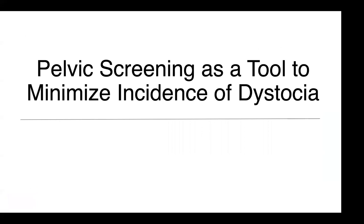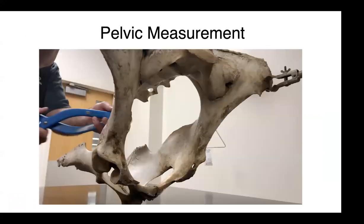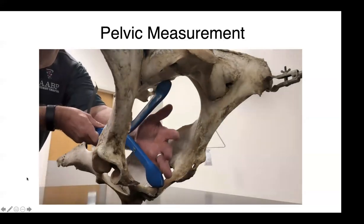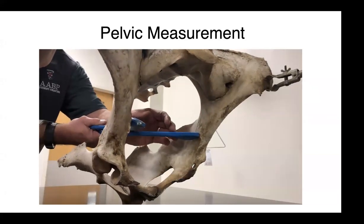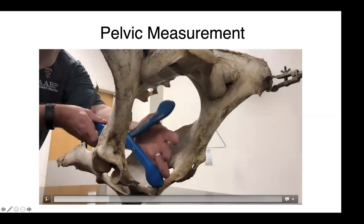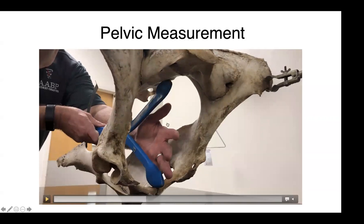So let's also talk about the pelvic screening component. A veterinarian is going to take a pelvic measurement. For the most part, they're going to do that with one of these, which is a Rice pelvimeter. And this is inserted into the rectum of the animal along with the examiner's hand. And they're going to open that pelvimeter up and take a measurement of height. I'm going to play this one more time. They're going to take that height measurement from the pubic symphysis down here up to the sacral vertebra at the top. And that is the height measurement that the veterinarian is going to record.